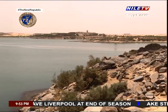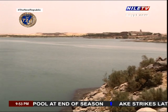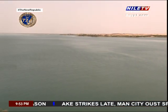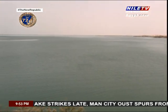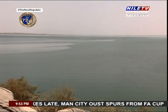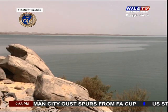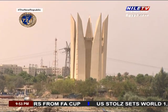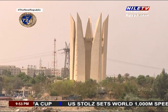Just like the nearby temples of Kalabsha and Kertassi, the temple of Beit El Wali was rescued from the rising water of Lake Nasser behind the High Dam, and was reconstructed in its present site to continue radiating the ancient Egyptian civilization to the whole world.